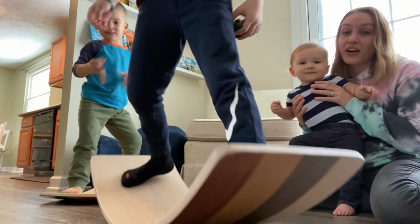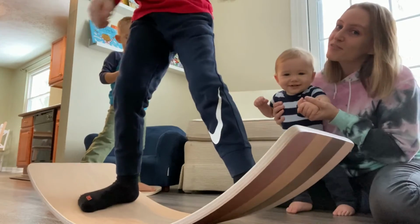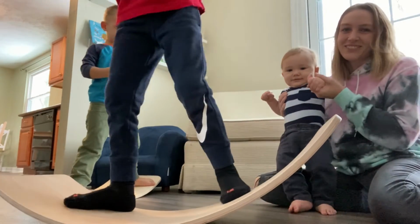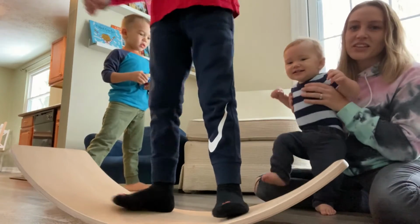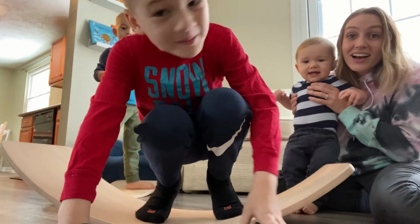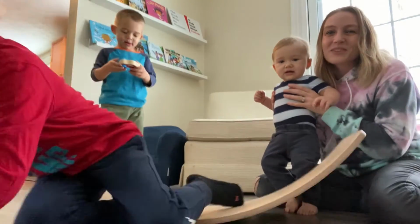It is super fun. These have a really high weight capacity, so even mom and dad have been getting on these and wobbling and wiggling around and doing cool tricks. What else do you guys like to do with them? Oh, and Grant did a flip on them. It was amazing. Yes, flips are amazing.